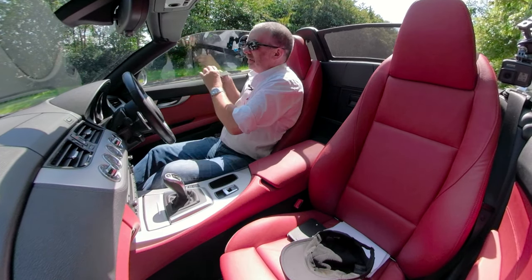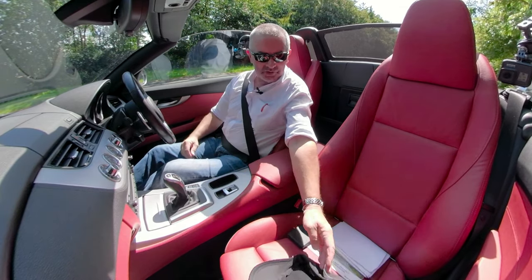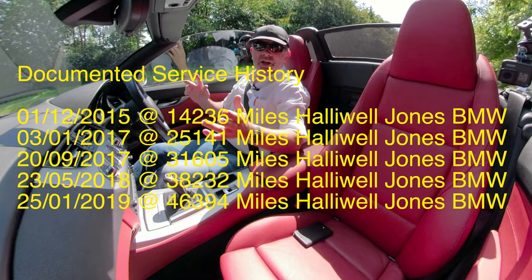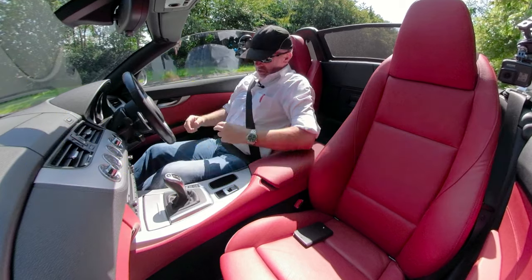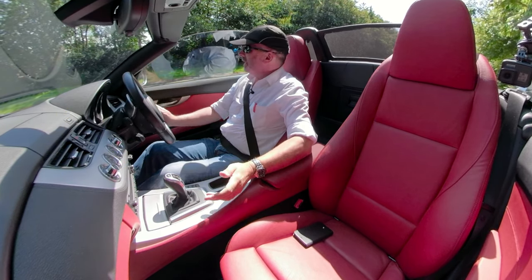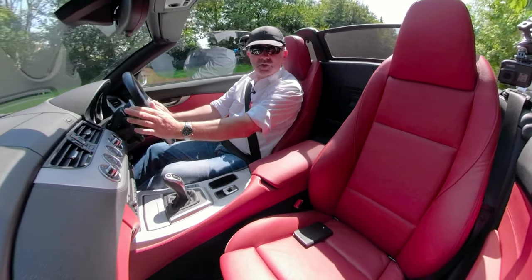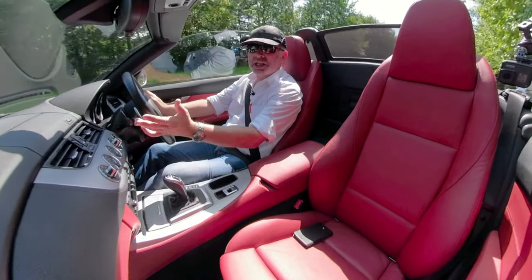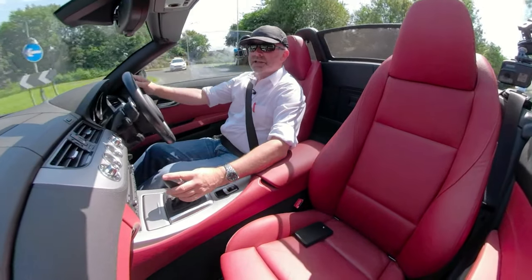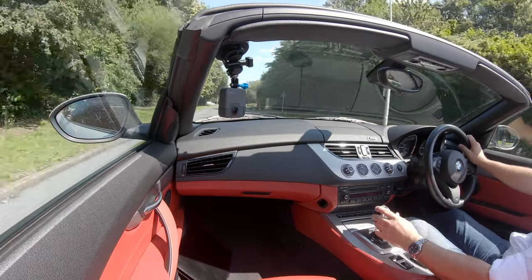Now then, it has got a very good service history. I'll take you for a ride in it. I'm going to try with the hood down. Hopefully the sound will be okay. We've got the windows up, but if it's not, I apologize in advance. And I drove this car obviously on the way up. It's just come in today, just as it's come in. It's pearlescent white and red interior.